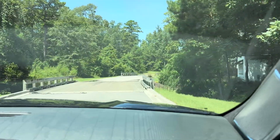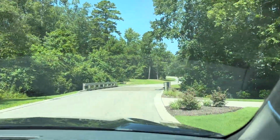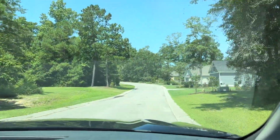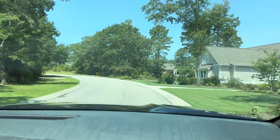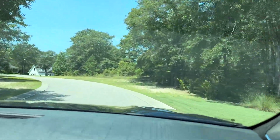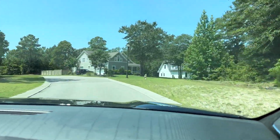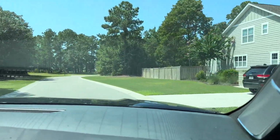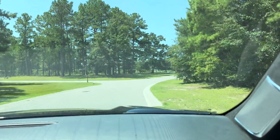We'll give you guys a sneak peek of the clubhouse. And notice all the homes we have under construction. You see there's lots of nice bridges throughout the community, nice rolling topography, lots of mature trees. It is curbed and guttered, which is always nice. It's been a warm summer for us. It's a great time to visit though.